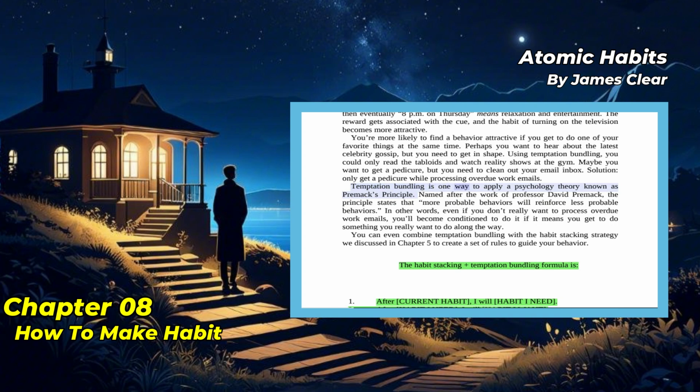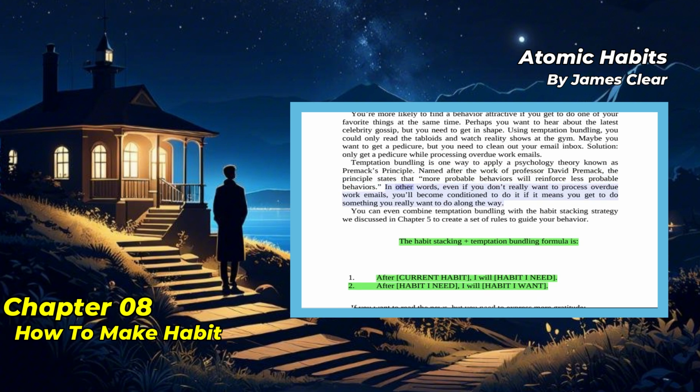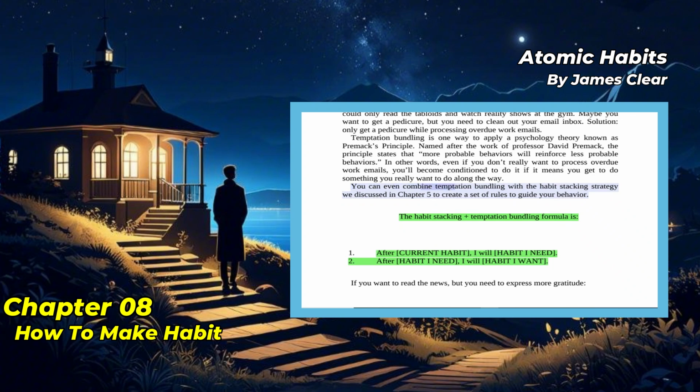Temptation bundling is one way to apply a psychology theory known as Premack's principle. Named after the work of Professor David Premack, the principle states that more probable behaviors will reinforce less probable behaviors. In other words, even if you don't really want to process overdue work emails, you'll become conditioned to do it if it means you get to do something you really want to do along the way. You can even combine temptation bundling with the habit stacking strategy we discussed in Chapter 5 to create a set of rules to guide your behavior.